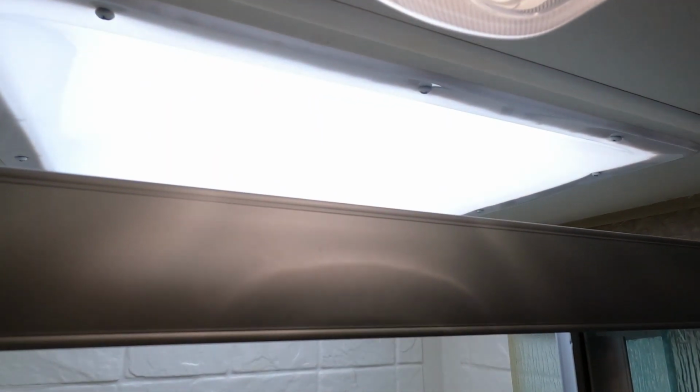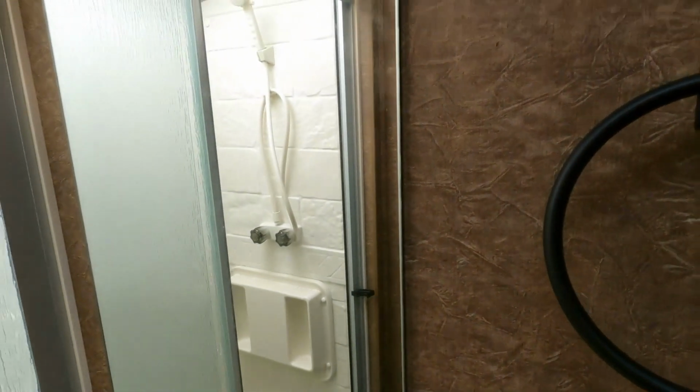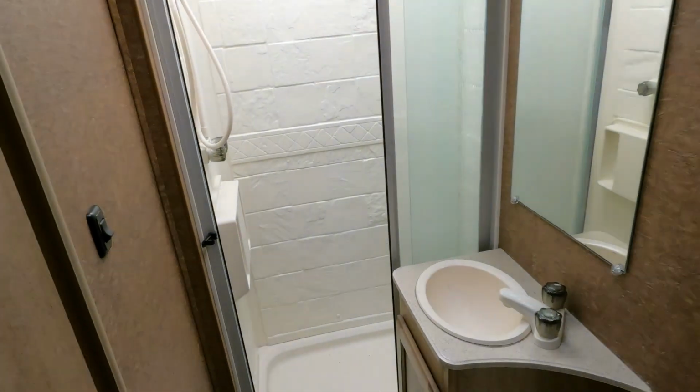But you do have the sliding glass door, and the skylight looks good. Like I said, I'm a big man in a little bathroom, like the movie. Well, big man, little coat. But again, something to use if you have to.